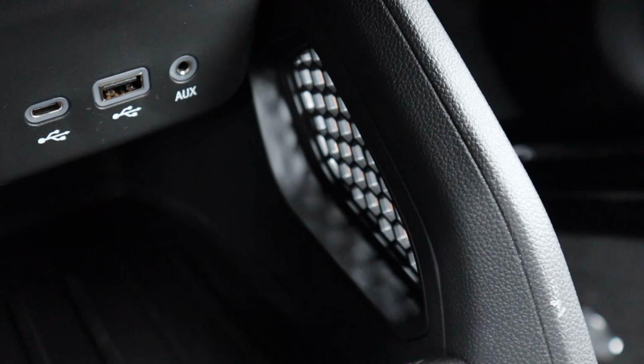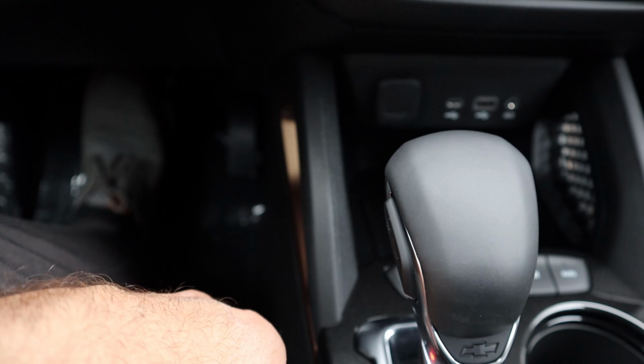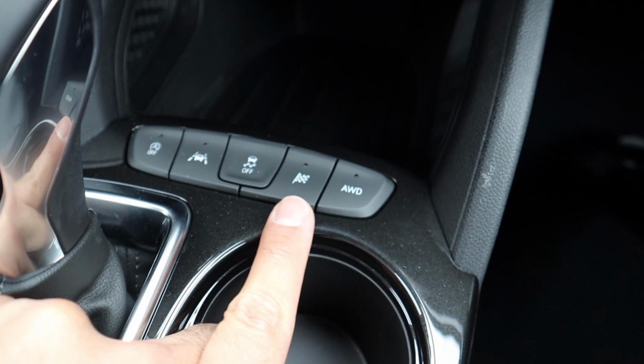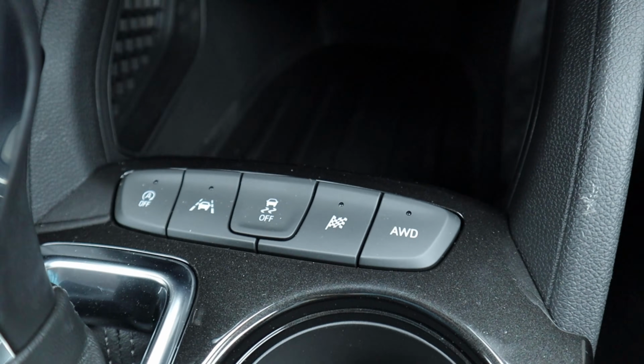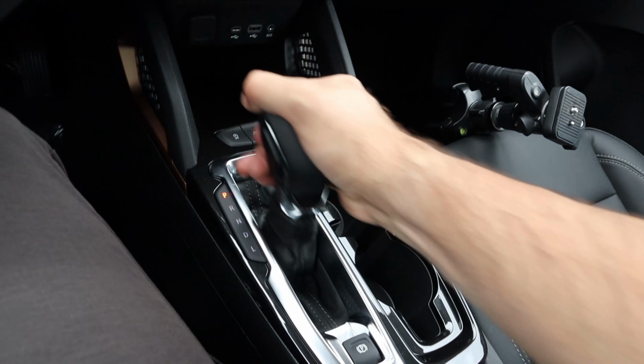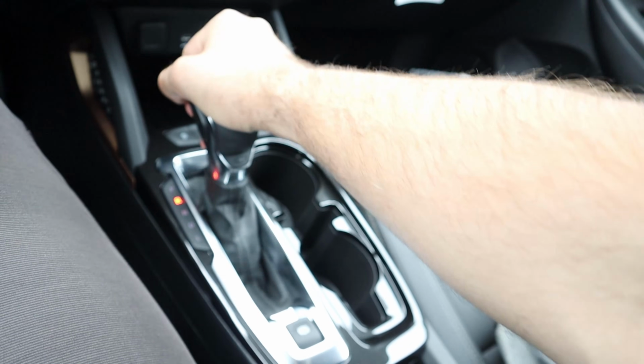And then we have this weird honeycomb mesh on the grab handles down here. Anyways, we've got a drive mode select, so you got your all-wheel drive, your sport mode, stability control, lane departure, auto stop start, shifter for that 9-speed automatic, and then we do have the L mode, which is kind of like your manual mode.